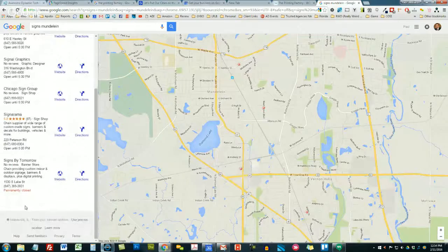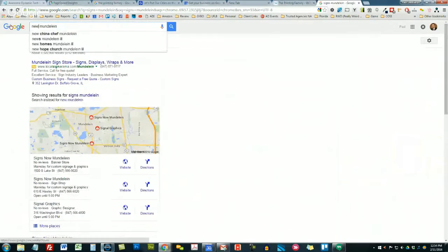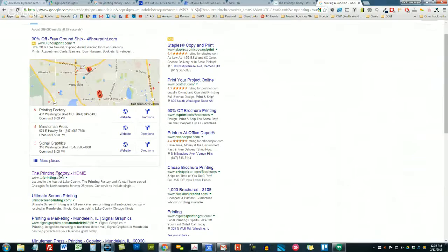So let's see what else you might want to rank for. Newsletters, brochures. All right, we have newsletters, Mundelein. Now that might be something looking for a newsletter they want to read. But let's just do printing, Mundelein. So you come up here, Printing Factory, so that's good. Then you have Minuteman Press, Signal Graphics, then your website comes up here. But you notice here that you have the opportunity to get some reviews, so this way people will call you compared to the other guys no matter what.